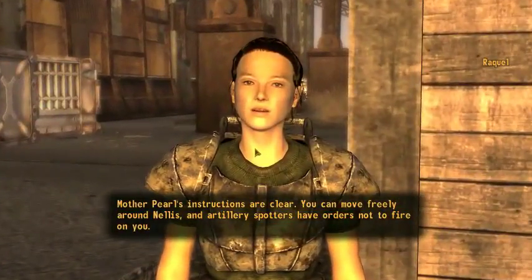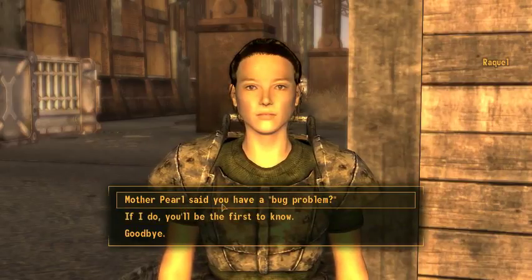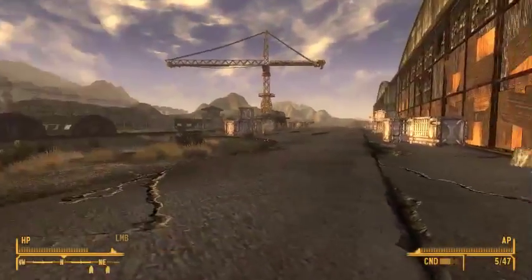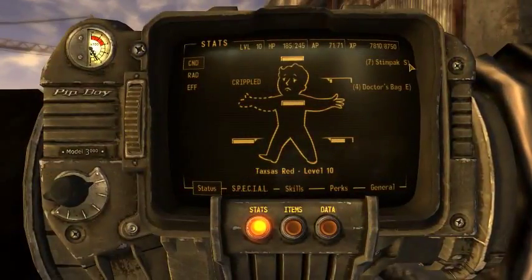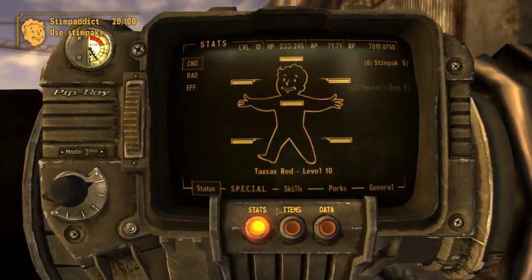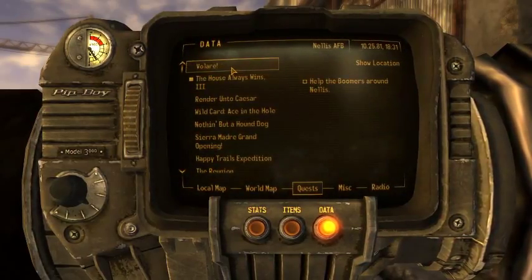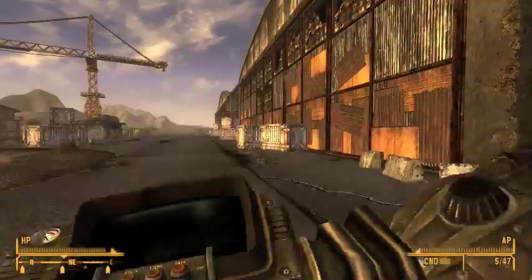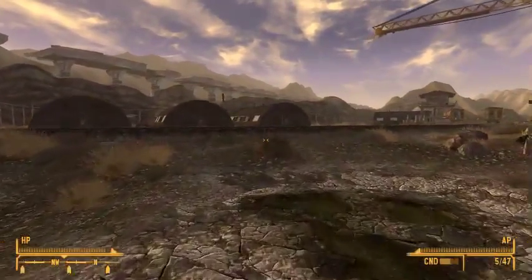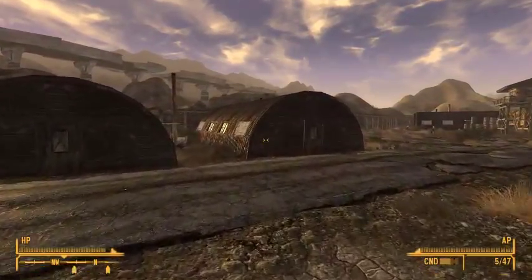Mother Pearl's instructions are clear. You can move. These are extraordinary privileges. I'm not gonna help with the bug problem. I've got my sights on you, outsider. Alright, so what are we doing? I'm gonna fix these limbs. Just a few of them, and then we're leaving. Show them what a good outsider can be.